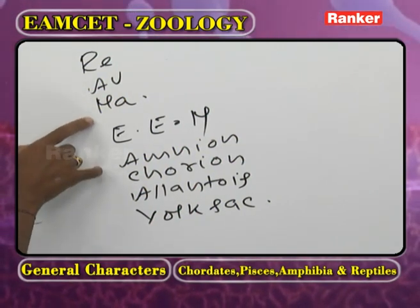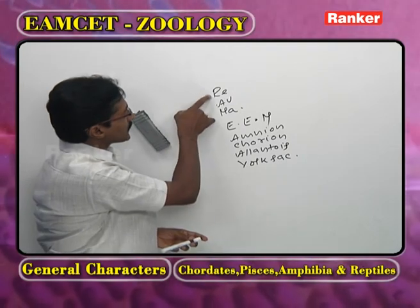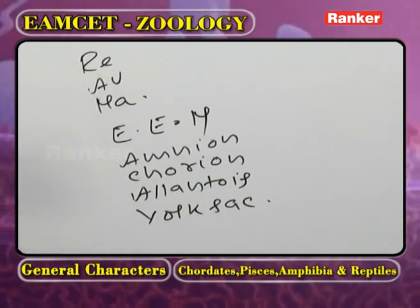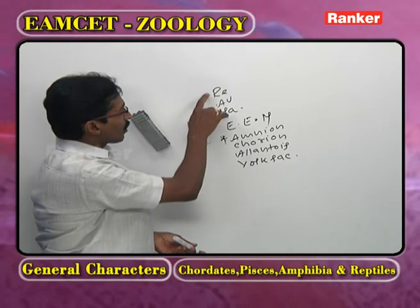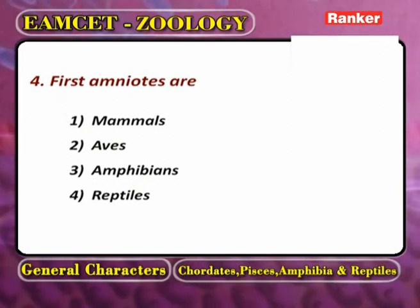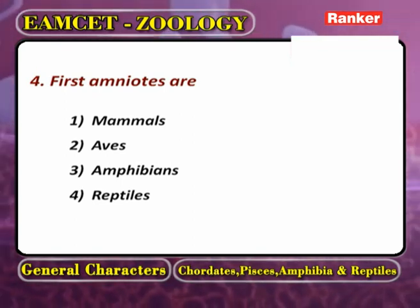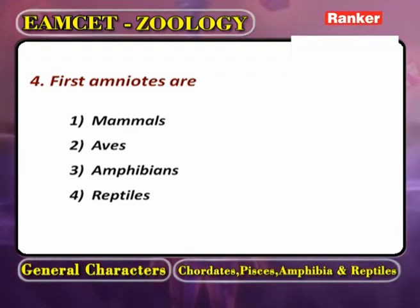In reptiles, aves, mammals, the amnion is present. If amnion is present, they are called amniotes. Now here, what are the first amniotes? The reptiles. What are the first amniotes? The options are mammals, aves, amphibians, reptiles. Mammals are amniotes, aves are amniotes, amphibians are anamniotes, reptiles are amniotes. As we observe the order, the first amniotes are the reptiles. Now we go for the next question.